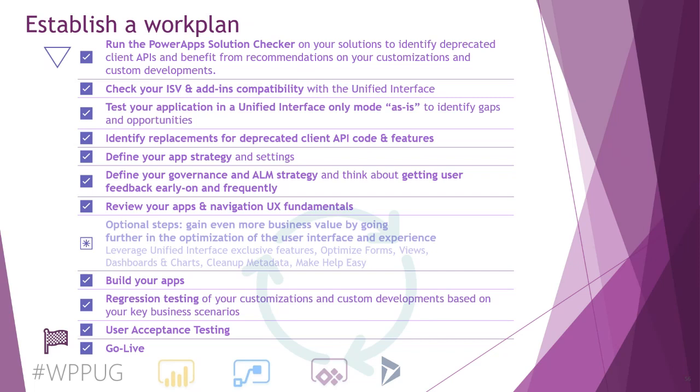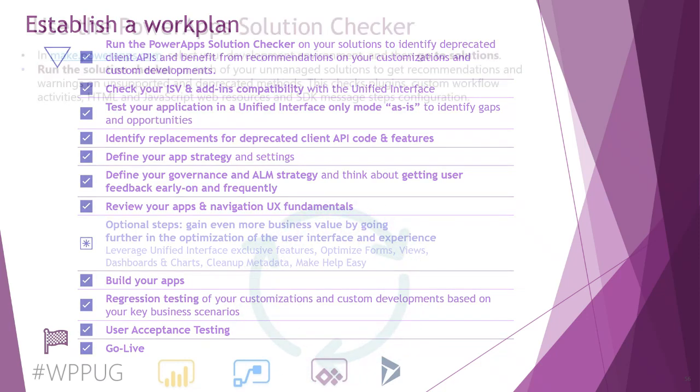Regression testing, user acceptance testing, go live. So this is all the typical things that we do. And then what we have in here is the optional step, to make sure that you're leveraging the latest and the greatest of the unified interface by introducing new features, if you have the luxury to do that without confusing your users too much. And then carry on doing that work until you get it right.